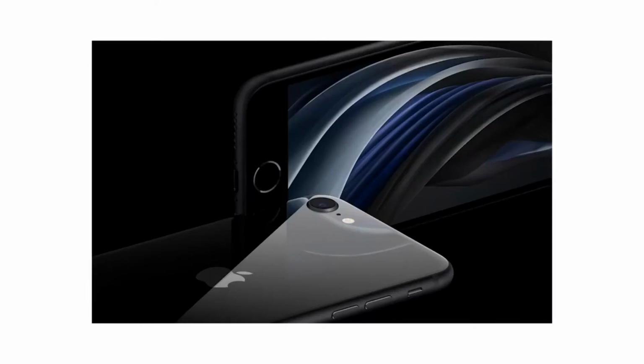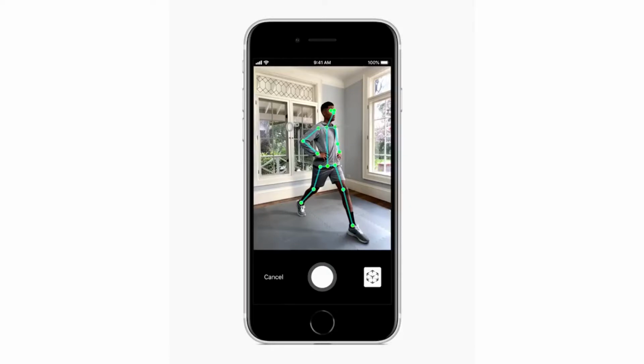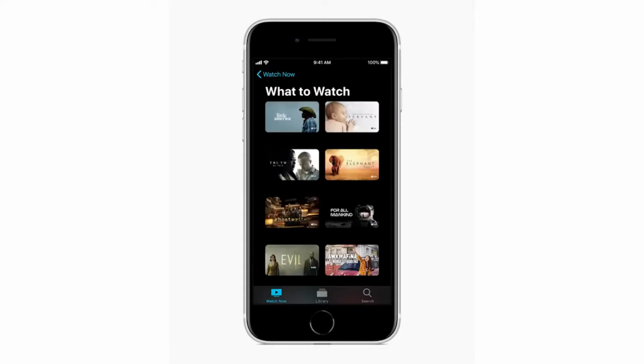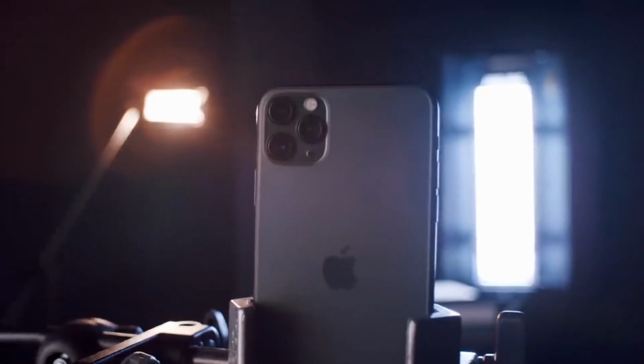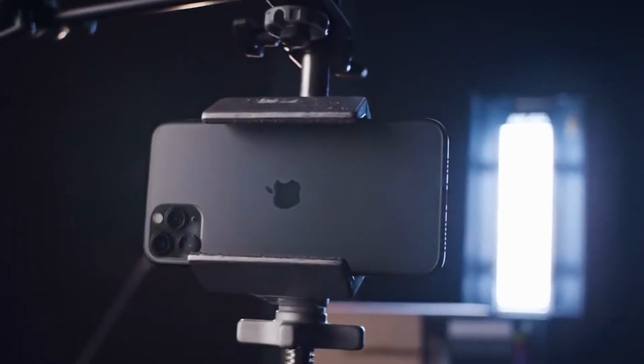We're once again working on a 4.7-inch Retina display, an IP67 rating for water and dust resistance, a classic Touch ID sensor, wireless charging, and a single rear-facing camera. More importantly, that means you'll finally be able to buy a cheap iPhone with Apple's latest A13 Bionic chipset.